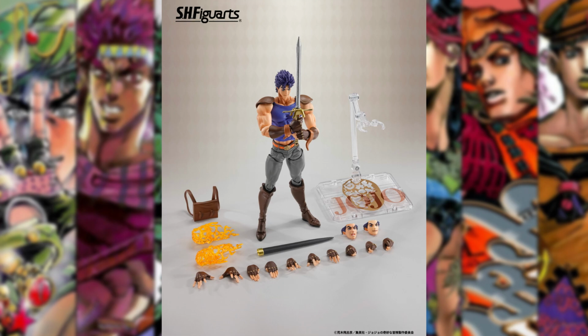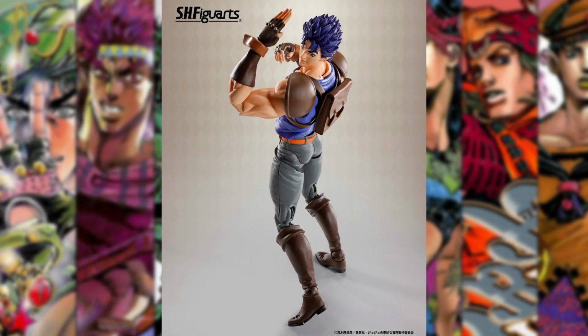Really great accessories. Same price point as Joseph, 10,000 yen. So not too bad, I guess. It does come with a little bit more accessories, and this one is actually going to be releasing November of 2025. Actually a little bit sooner compared to Joseph. So pretty excited for these 2 figures. Definitely most likely going to pick up both of these.